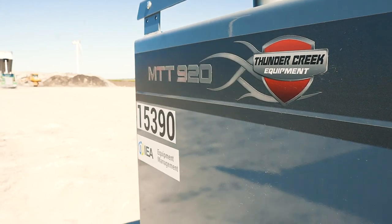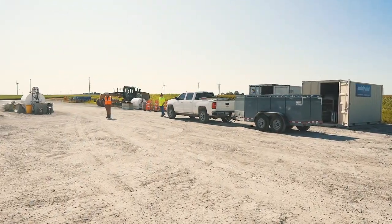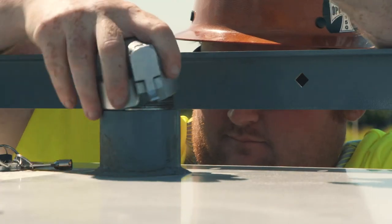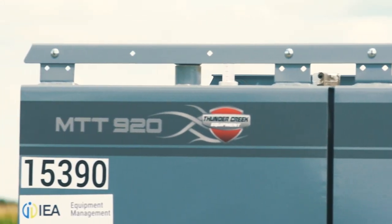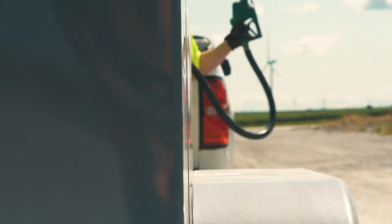We chose to purchase the model, the MTT920 multi-tank trailer. It's a great fit for what we need because of the hazmat. Once I did some research and realized that the multi-tank trailer fit so much better for what we were doing, I decided to go ahead and get one of those to see how it's going to work for us. They had a build slot. They were able to substitute what I wanted exactly into that time frame, which made it pretty quick.